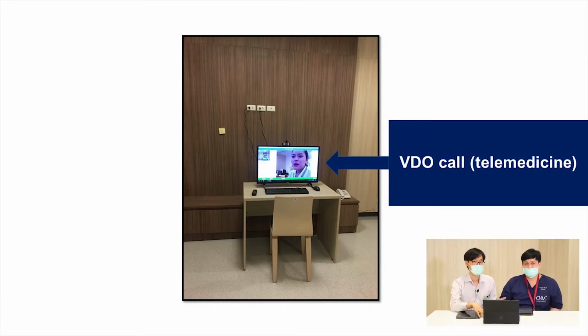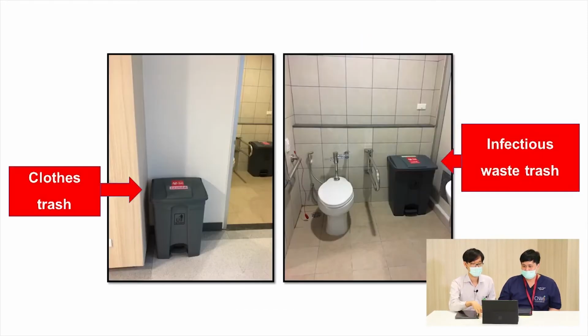If the patients develop deterioration symptoms, the doctor and the nurse have to put on PPE for full examination and evaluation of the patient as well. And here in the toilet, we place the infectious waste bin for possibly contaminated waste such as the user's clothes or other infectious waste as well.